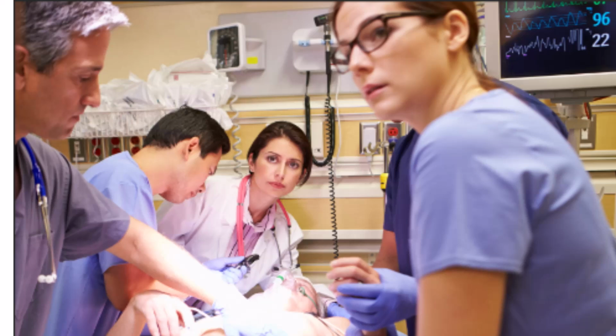You must also understand that the role of the radiographer on the ER team is different than the role of the radiographer in medical imaging.